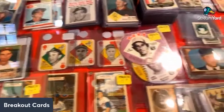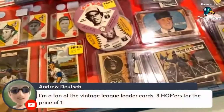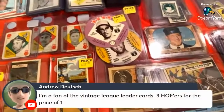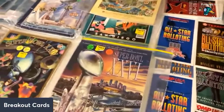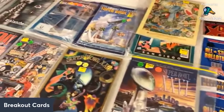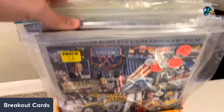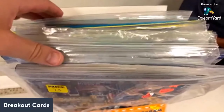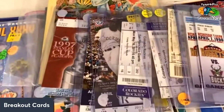51 Topps. Some circular discs. Kind of the vintage league leaders, Hall of Famers on one, three Hall of Famers on one. Yeah, you can find that sometimes. You guys can see some programs as well. Programs on that side of things. You guys can see all that over there. Showing the ticket stubs. And then we got some ticket stubs over here. You guys can see some of the different stuff.